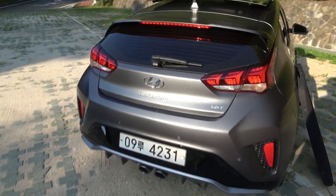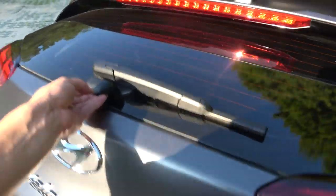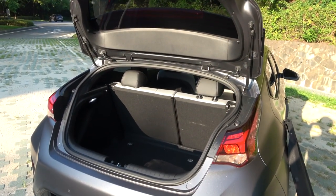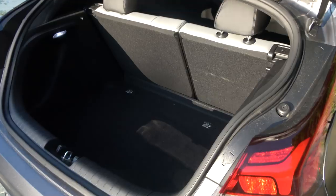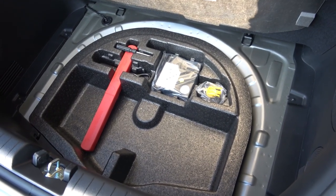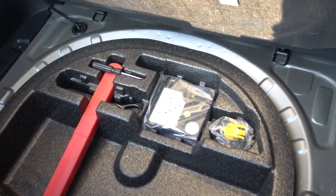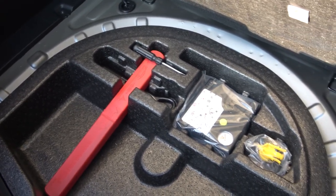Okay, let's check the Veloster's trunk. It's the same size as the normal version. It has a lift button here, and it's not electric, it's just a gas lift. Same space as the normal version. And when you lift the deck, you can find another storage. It has no spare tire, but it has a tire repair kit and the emergency set as well.